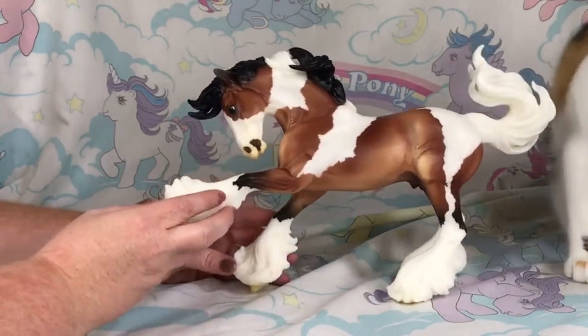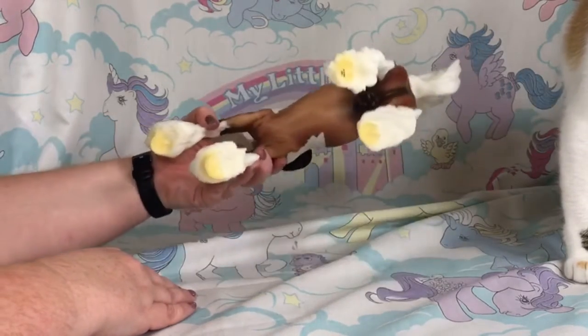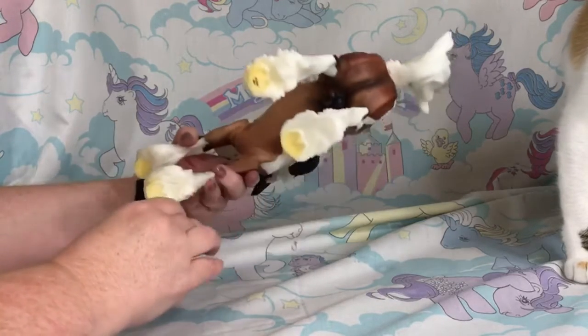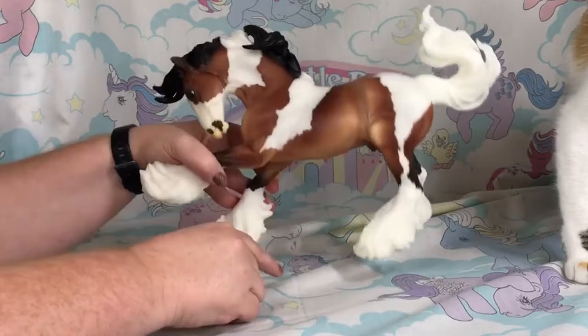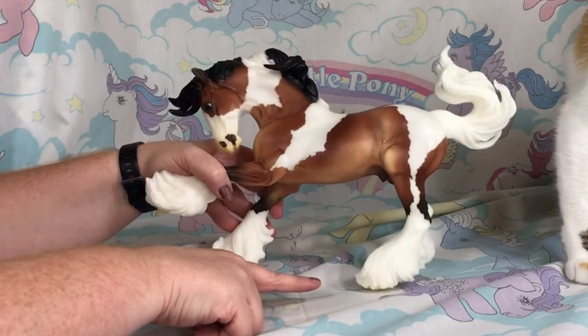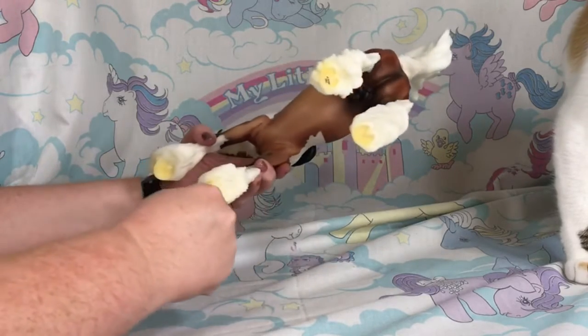I don't know what else to say about him besides he's really cool, and I love all the color. And you can even see his hooves have been done on the underside. Even this hoof, when it's sitting down, you can't even see that hoof. But it's painted under here and molded. And that's really cool.